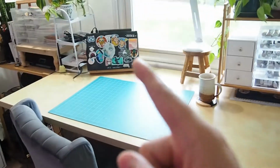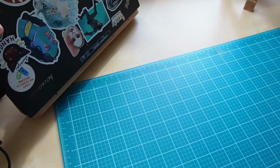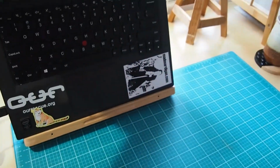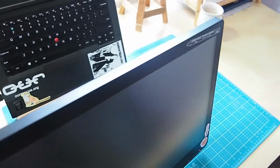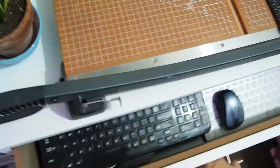So the next thing is why I'm using my laptop. Okay, so this goes here. And let's open this up and hopefully the laptop doesn't fall off. Okay. Normally I would do this with 2 hands. And then here's my Huion. And then this drawer.